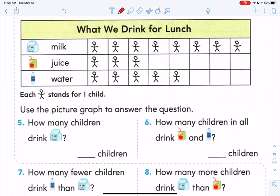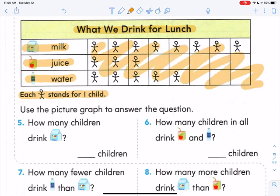So the title of this pictograph says, "What we drink for lunch." Now, here are your choices: milk, juice, water. And then look at the key. It says each stick figure stands for one child. Okay. And look, we've got all these stick figures up here. Now I'm going to give you a little less help. I want you to do these problems as I read them to you. And then at the end, you can send me a picture.